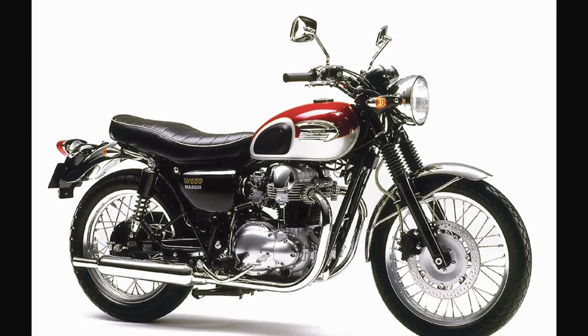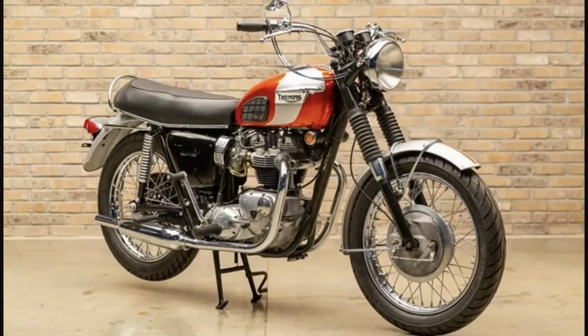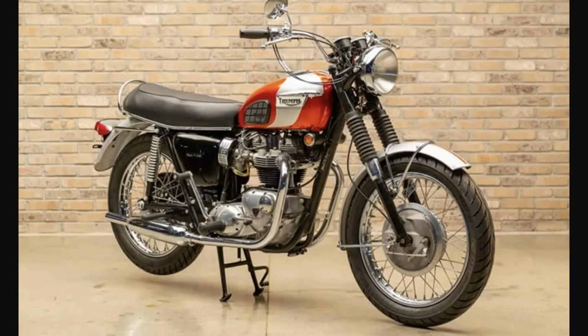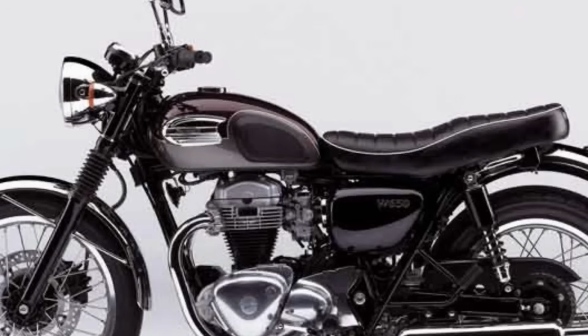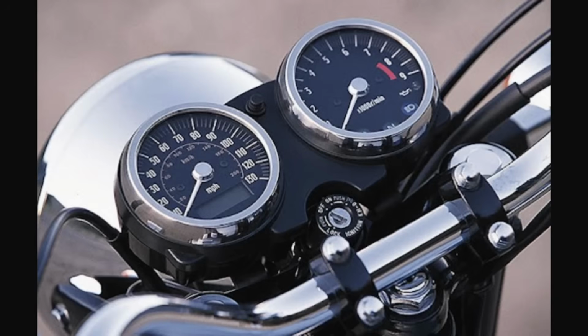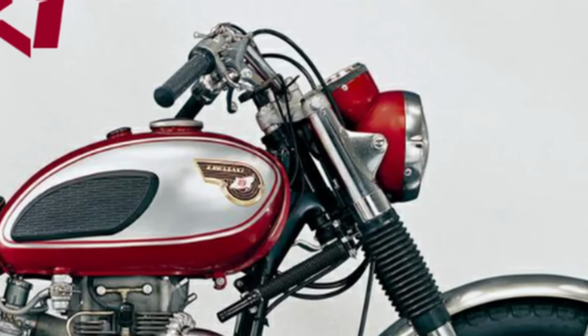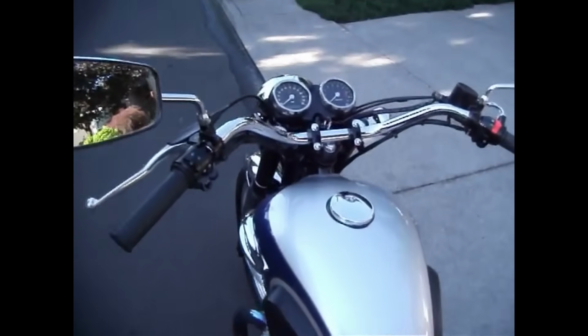And it was actually styled to look much more like a different motorcycle, the iconic Triumph Bonneville and just Triumph twins from the 60s. For example, the tank emblem and the fork gaiters, the exhaust shape, the gauges. On the W1, the gauges are held in a kind of nacelle like a lot of Japanese bikes from this time. But no, this looks like a Triumph.